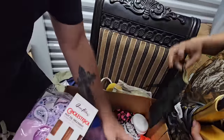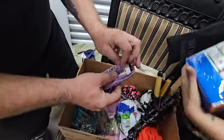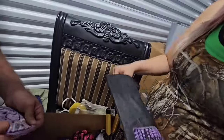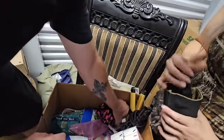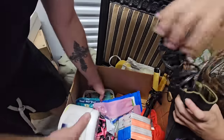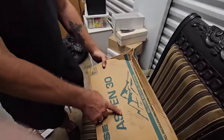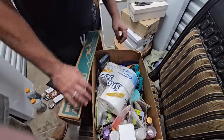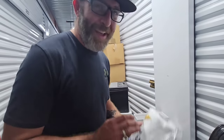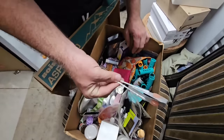Hot tools. Ceramic. Hot oil treatment. What's in there? Bobby pins. Oh, that's not what I was hoping for. Just stuff, you know? Lots of stuff. This one says bathroom supplies, so hopefully. Yeah, that paper. If anybody needs to go, I got you covered. Three rolls worth. Okay, what is this?